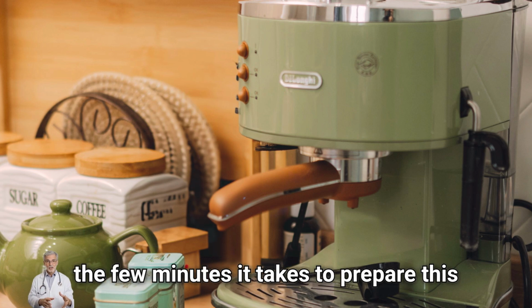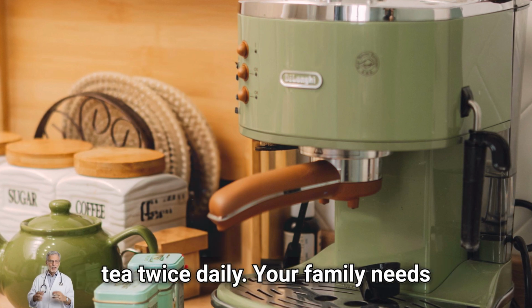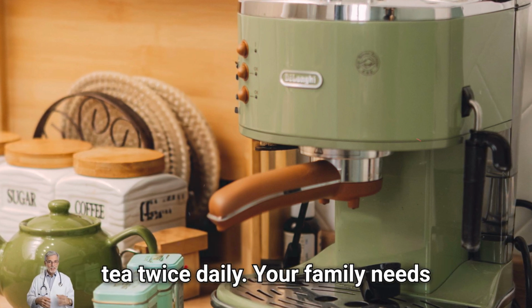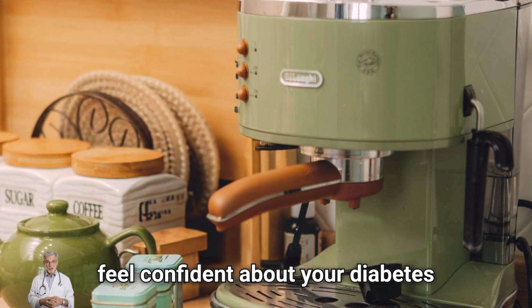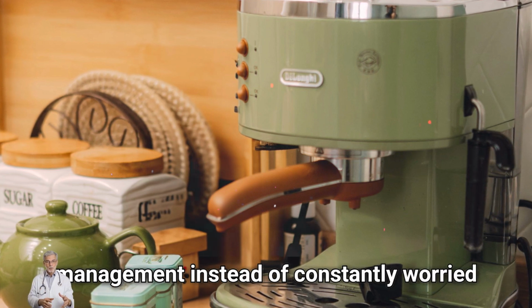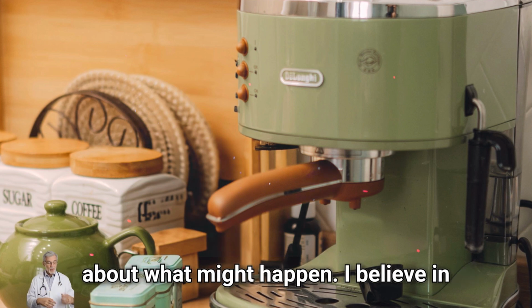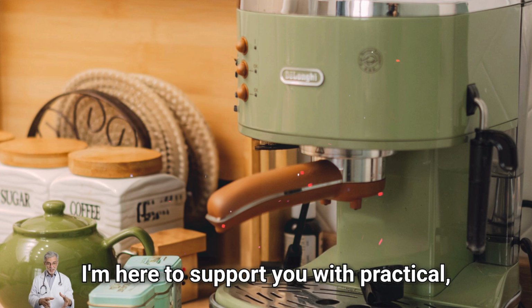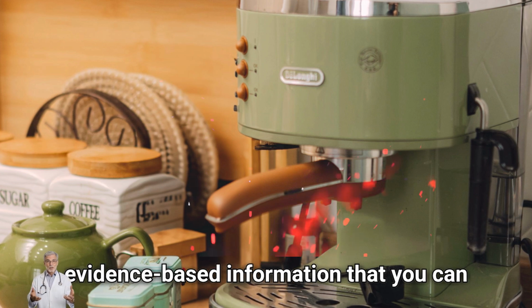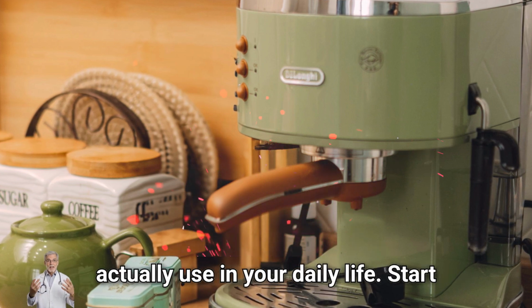Your health is worth the few minutes it takes to prepare this tea twice daily. Your family needs you healthy and vibrant. You deserve to feel confident about your diabetes management instead of constantly worried about what might happen. I believe in your ability to improve your health, and I'm here to support you with practical, evidence-based information that you can actually use in your daily life.